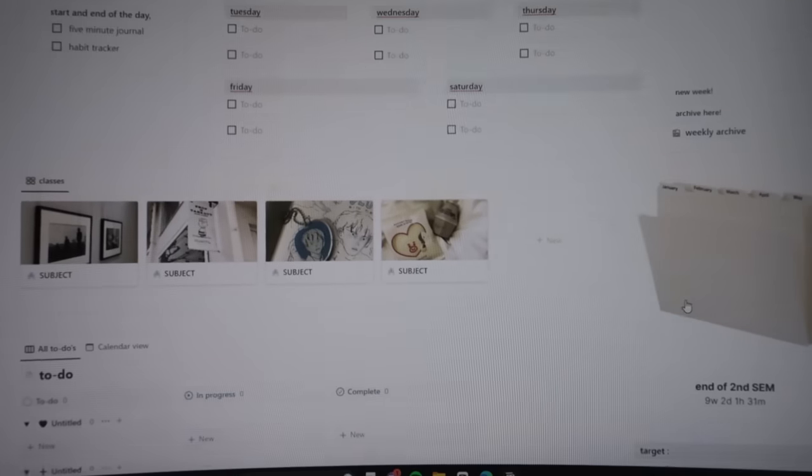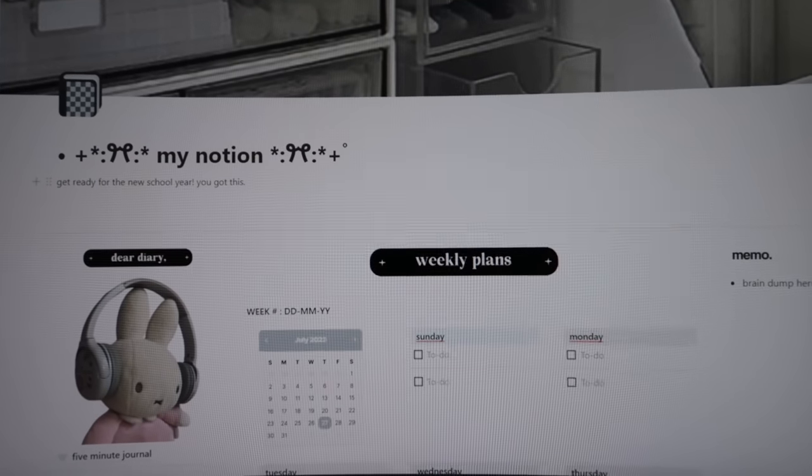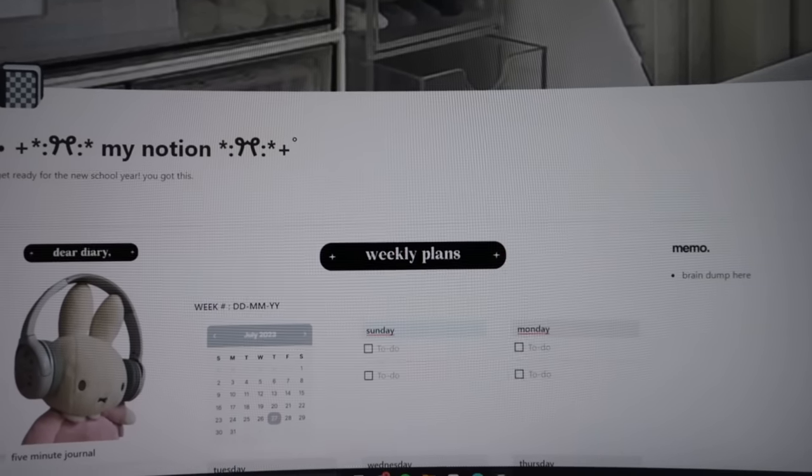I just want to show my Notion because I think it's so cute. This is just one I stole off of like TikTok and I just kind of modified it to the things I need and don't need.